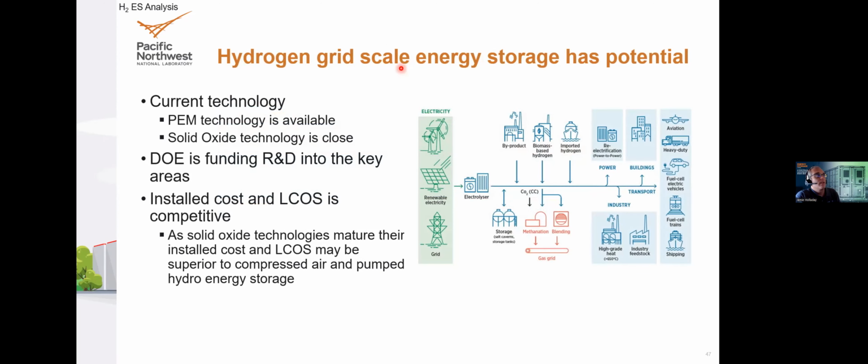This is pretty much my last slide here. As I'd say, hydrogen grid scale energy storage has potential. The current technology is PEM technology based. You can either go with a PEM fuel cell and a PEM electrolyzer, or an alkaline electrolyzer coupled with a PEM fuel cell. Solid oxide is developing. I'm excited about that for various reasons.